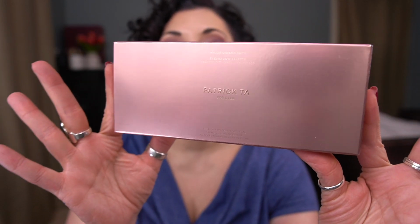And then I made one last order. Again, this was stress shopping. I didn't need these things, but I wanted them, and so it was stress shopping. I think the big thing that prompted this order was something that I had thought about getting, but I was kind of waiting for reviews, and it's this. It's the Patrick Ta palette, the new one that came out. This is the Major Dimension 2 eyeshadow palette. And I had watched a couple of videos that kind of swayed me to go ahead and pick this up.